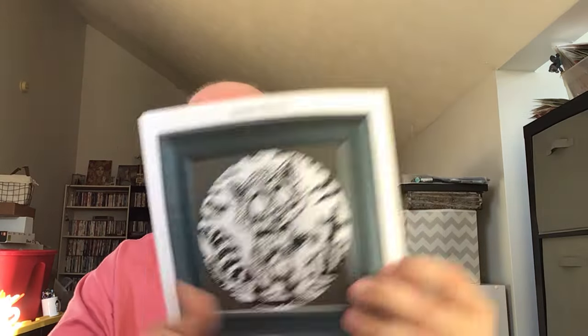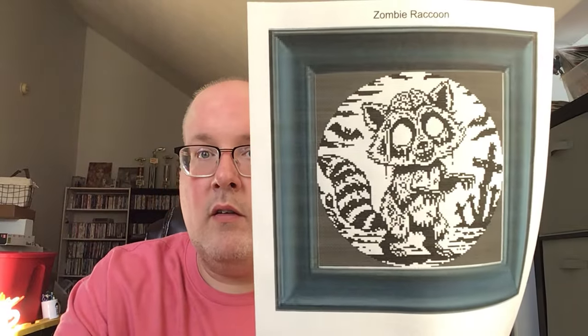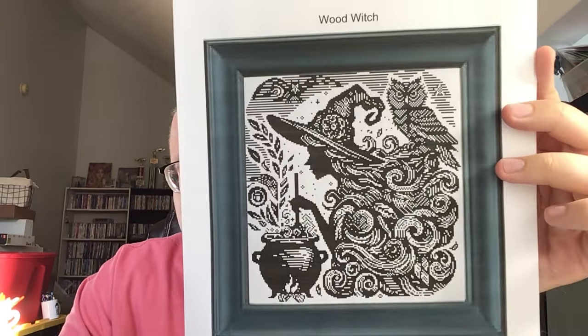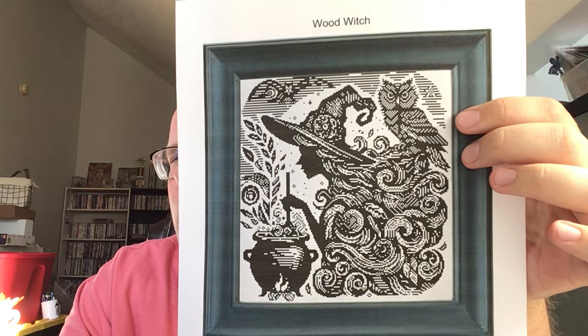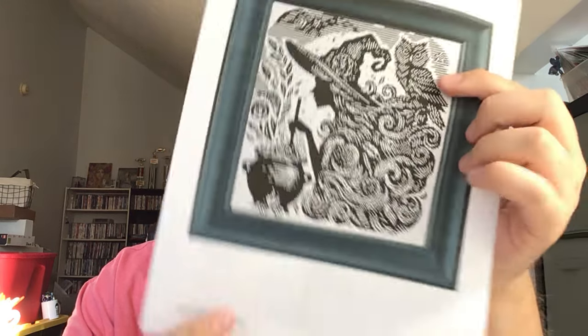This is Zombie Raccoon. He's definitely going to the Tiara retreat with me, and I'm going to start him this coming weekend. So I love him. I don't know why, but I just think he's awesome. This is Wood Witch. Another, I think this one, maybe this one came with mirrored. I don't know. I don't remember. I think it only faces this way though.